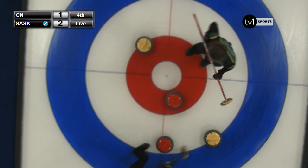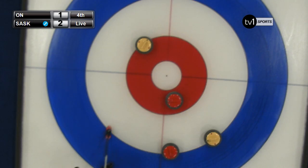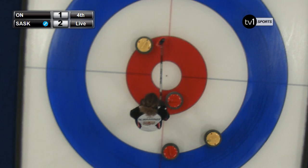Okay, we got a little jam at the back. But yellow is in the control zone of the house. Exactly. Yellow's in a good position.